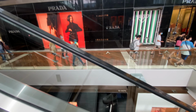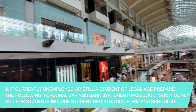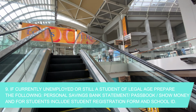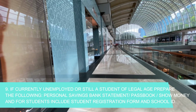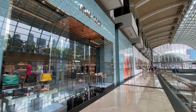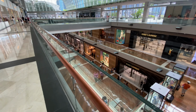Number 9. For travelers with no work, including students, I strongly suggest preparing and bringing the following in case the immigration officer asks you to present. Personal savings bank statement and or passbook to establish your financial capacity to sustain your travel vacation abroad, and for students, your current student registration form.